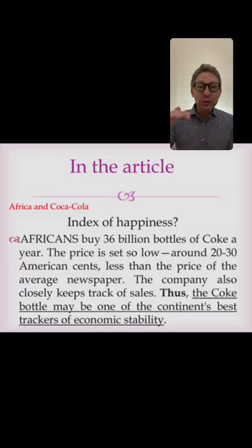Now, if you read the article, or read the first paragraph, you're going to see that the last sentence is the main idea. It's the argument. I'll read it. Africans buy 36 million bottles of Coke a year. That's a fact. The price is set low, around 20 to 30 cents. That's a fact. Less than the cost of a newspaper. That's a fact. The company also closely keeps track of the sales, so they know how many bottles of Coke are being sold every day.